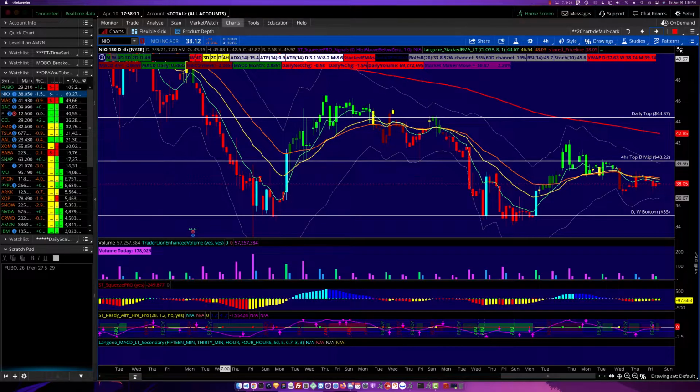What I do like, however, is there is a 4-hour, a daily, and a 2-day yellow histogram, which means as soon as that turns light blue, what we're going to get is a nice squeeze firing, and then really depending upon where the EMA is, if they're stacked positive, it may fire to the long side.